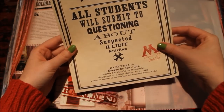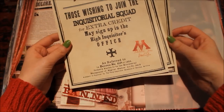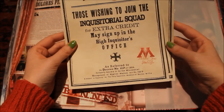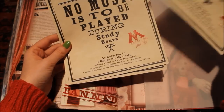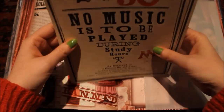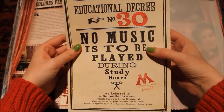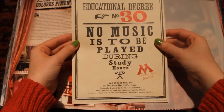Talking about suspected illicit activities. And those wishing to join the Inquisitorial Squad for extra credit may sign up in the High Inquisitor's office. I also have one more, but I actually have it up on my wall, so it's not in this book.